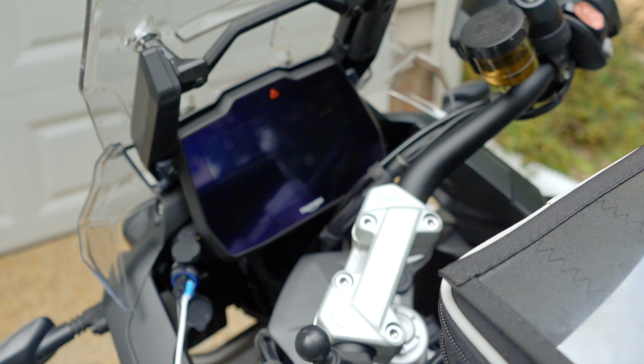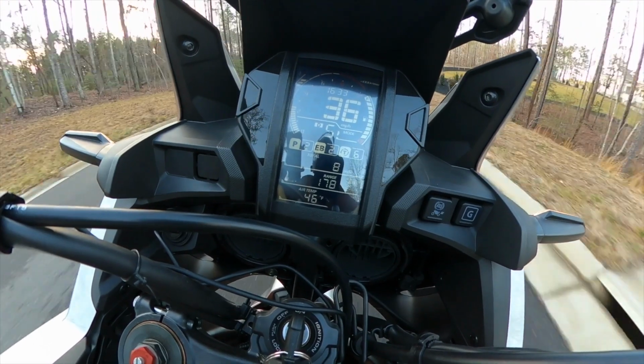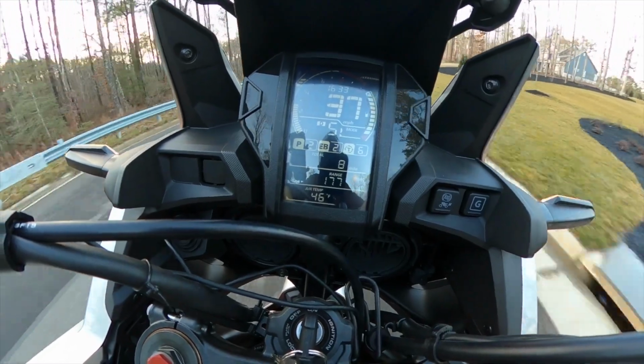When you look at the screen, it's modern. It's the next big thing. It pops up fast. It's colorful. There's a world of technology in this particular machine as compared to the 2019 Africa Twin. But they each have their place. It depends on what you want.